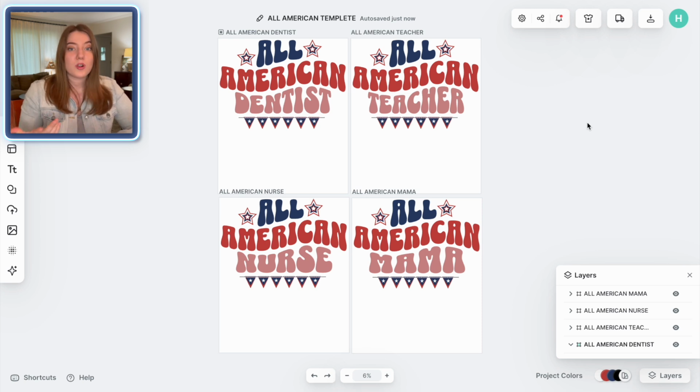And then the cool thing about this is, say you created 10 unique designs here. Well, if you had some more ideas, you wanted to create some other maybe careers or hobbies in this, you can always come back to this template, and just all of this is ready to go. You can go ahead and switch out that last word again to create even more designs.